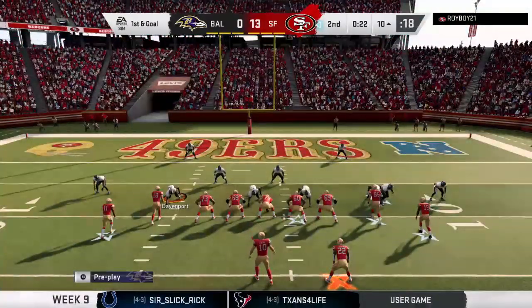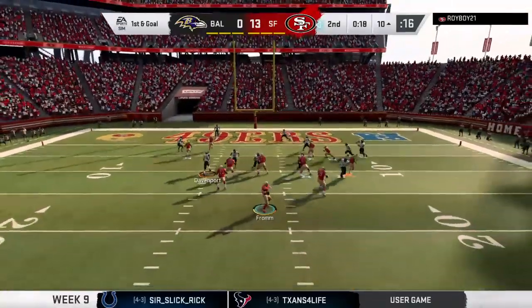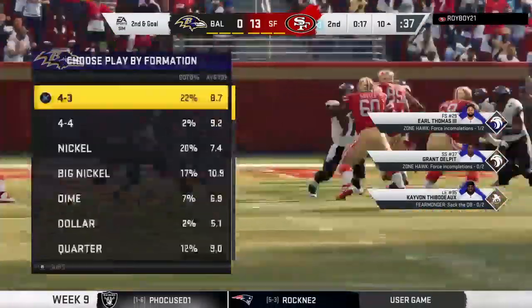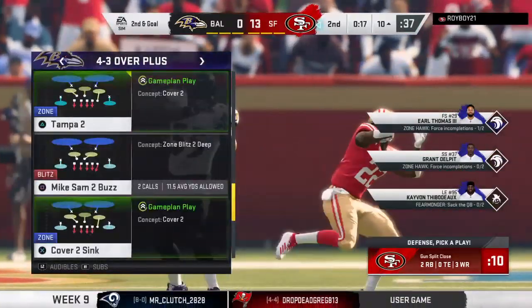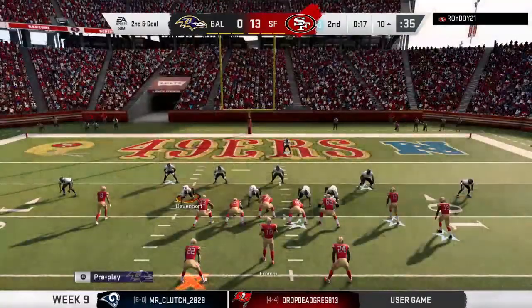Down. 90 Wolf. Cut. Out of the gun, they'll look to throw. Oh, nearly a disaster there on the check down. But they'll get it back. Didn't have a receiver open downfield, as it turned out. Couldn't even find his outlet man because of the coverage. It was way too tight. Unable to find anyone open.